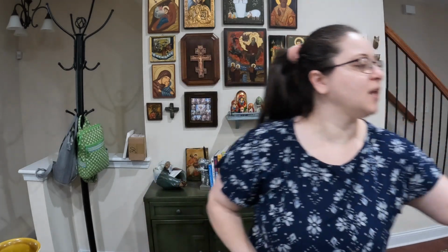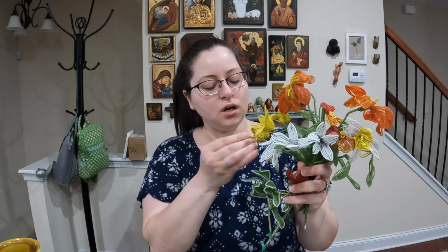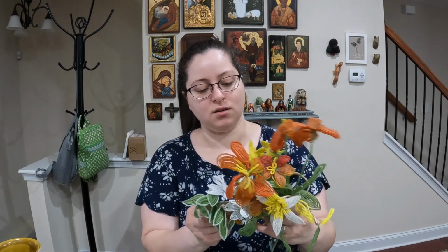And then another thing I love to decorate with are these French glass beaded flowers. These are glass. So they are French. There are some American ones, but they're not really that common. I love, again, decorating with these, and they're expensive. Like on eBay, a bundle like this could be anywhere from $50 to $90. And this is a good color selection.